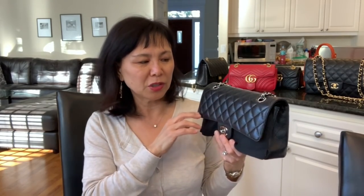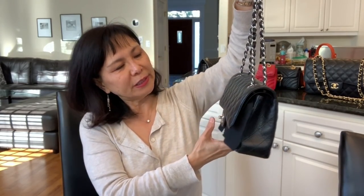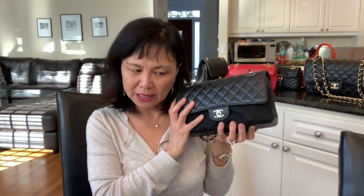But it turns out that I normally carry more than what this can carry. I would have to stuff it to carry everything that I normally need, and I don't want to stuff any of my bags too much and ruin it. So this is my evening bag and I love it. I wear it single strap, but as you know, it is not a crossbody bag. So maybe that's the other reason why I don't tend to reach for this very much.